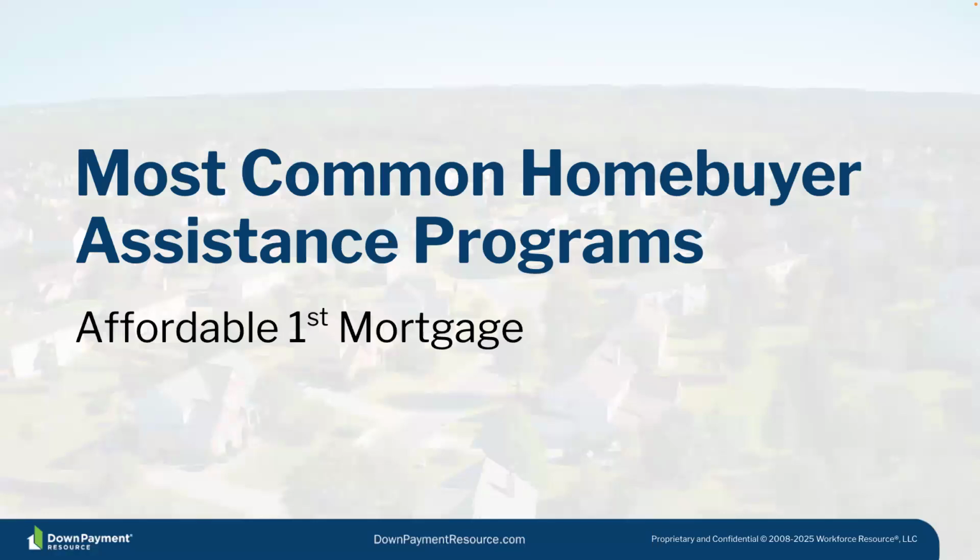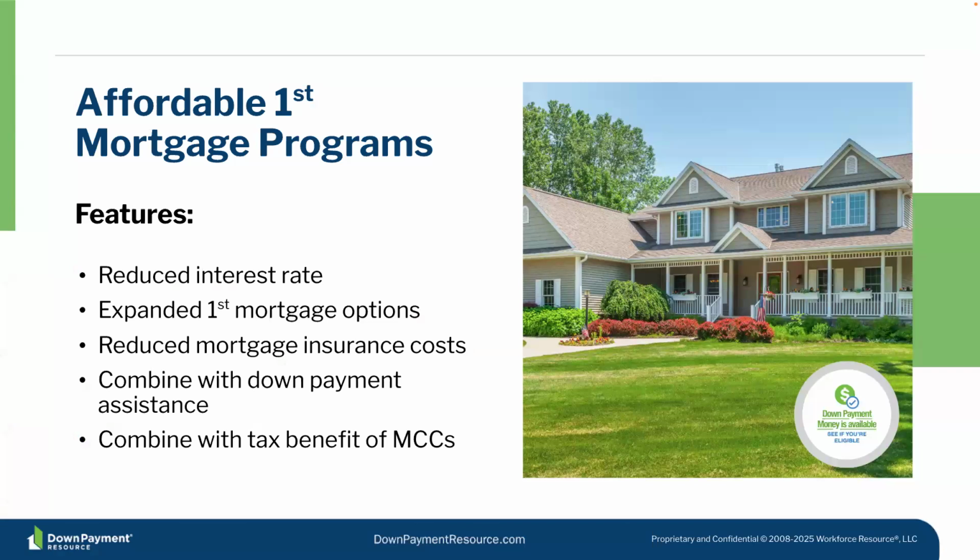So now let's take a look at another of the most common homebuyer programs, the Affordable First Mortgage. Affordable first mortgages are additional mortgage options typically only available through a state or local housing finance agency. The most common benefits you'll see are below market interest rates, reduced mortgage insurance costs, and allowances for higher loan to value. For example, Fannie Mae's HFA Preferred and Freddie Mac's HFA Advantage offer reduced mortgage insurance below a standard conventional product, all with a higher LTV.